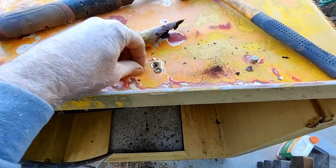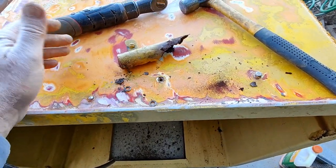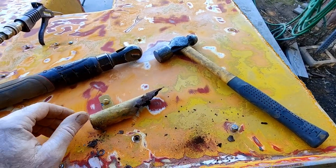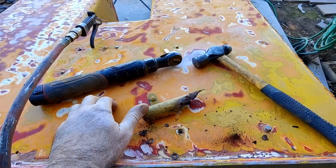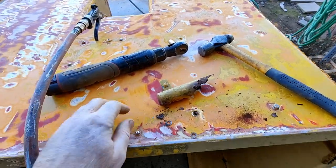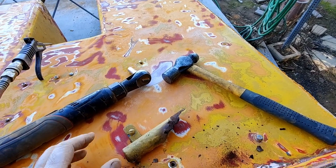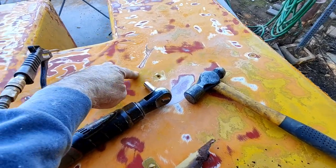Getting these bolts out of this stuff is the hardest part. I knew it would be. Stripping the paint isn't really that hard. It comes right off with a polisher with 60 grit. After doing the stripping, it comes right off, and then it's just got all these cracks.